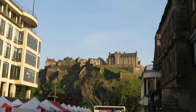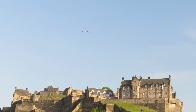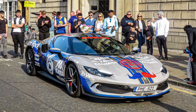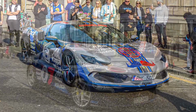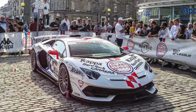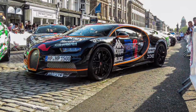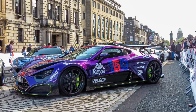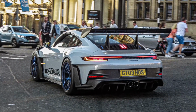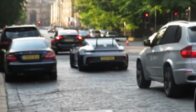I am here for Gumball, but I think it'd be wrong if I didn't come over here and admire the view and the spectacle that is Edinburgh Castle. A very, very eye-catching and noteworthy landmark indeed. Another thing I am observing about Edinburgh, it seems to be a pretty good place for car spotting, because we've got cars like this random 992 GT3 RS just cruising through.